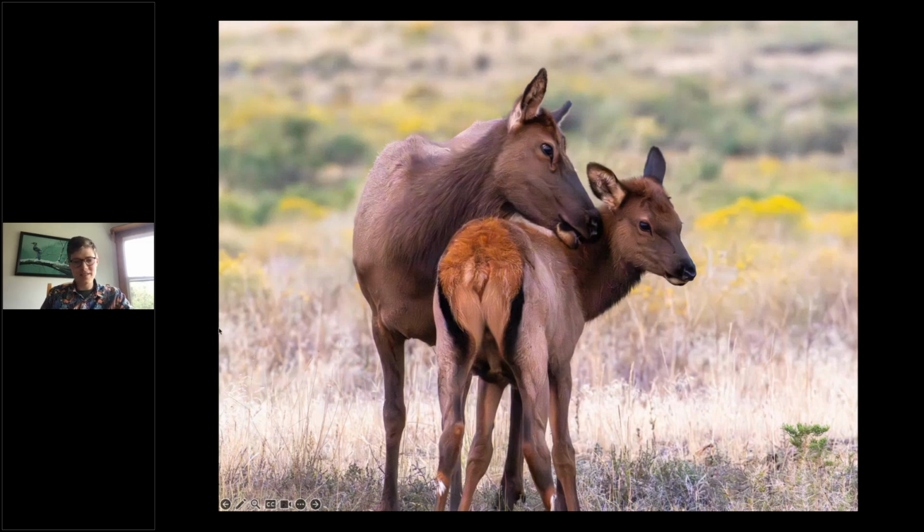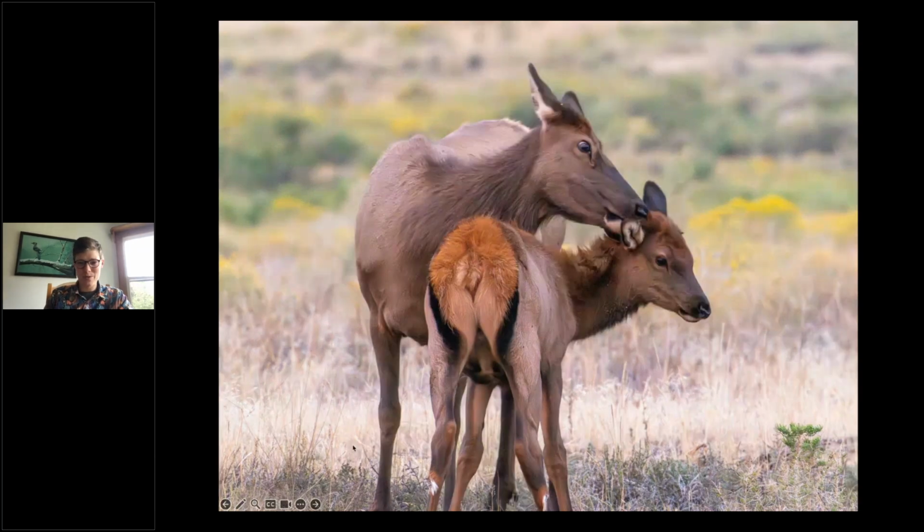And here is one of my favorite shots from the trip. This was just a really early morning, so this picture was corrected for some pixelation, some noise that happened from using a high ISO. If you want to geek out on camera stuff, I'll do a presentation next Friday, but we'll stick to just the itinerary for now. But this was just a really sweet interaction between the elk mom and her calf.